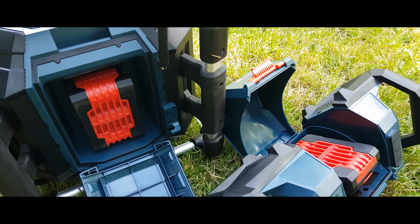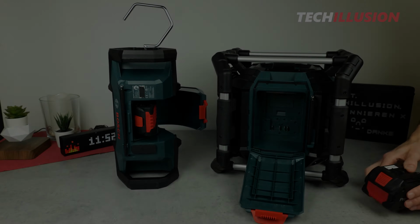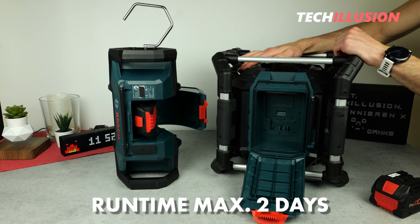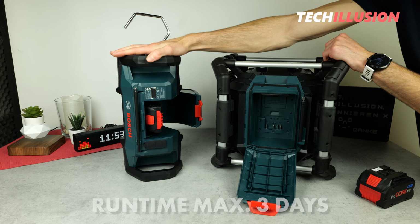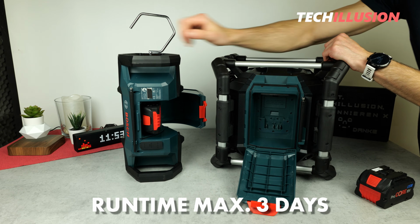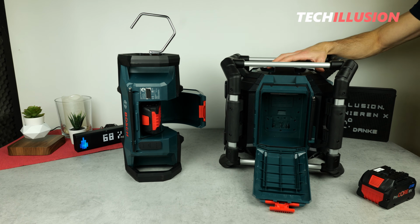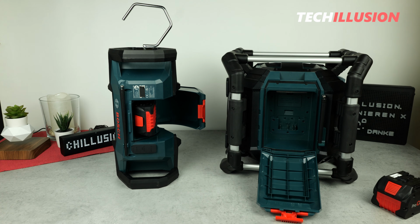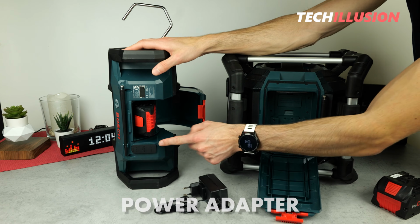In the practical test, I tested both devices with the large ProCore 8 Ah battery and found that the larger Bosch radio, the 5, can last for a maximum of 2 workdays at medium volume, whereas the smaller Bosch radio, the 2, can endure around 3 workdays, which in my opinion is quite decent. Additionally, Bosch provides the option to power both devices continuously via the mains. For the smaller 2, there's a corresponding power adapter included, which is plugged in under this rubber cover on the bottom left.